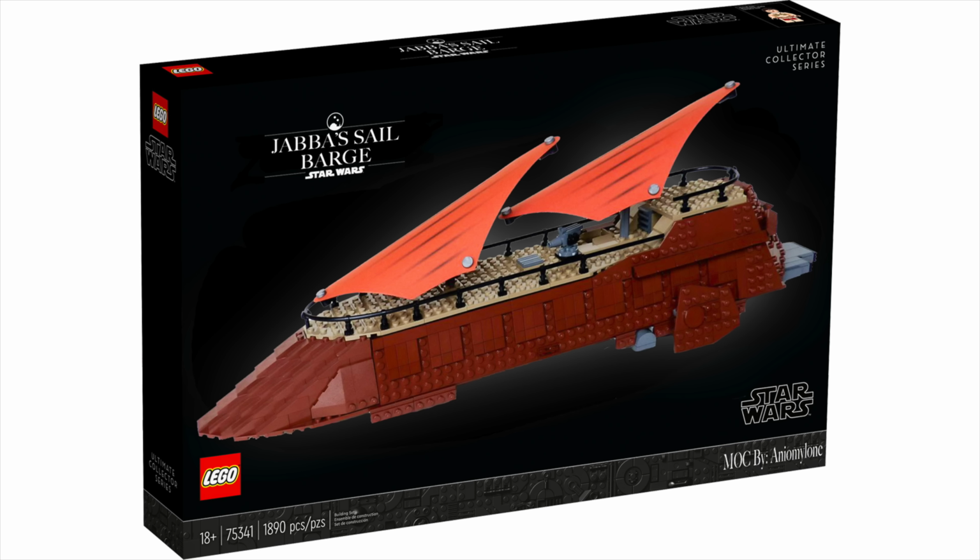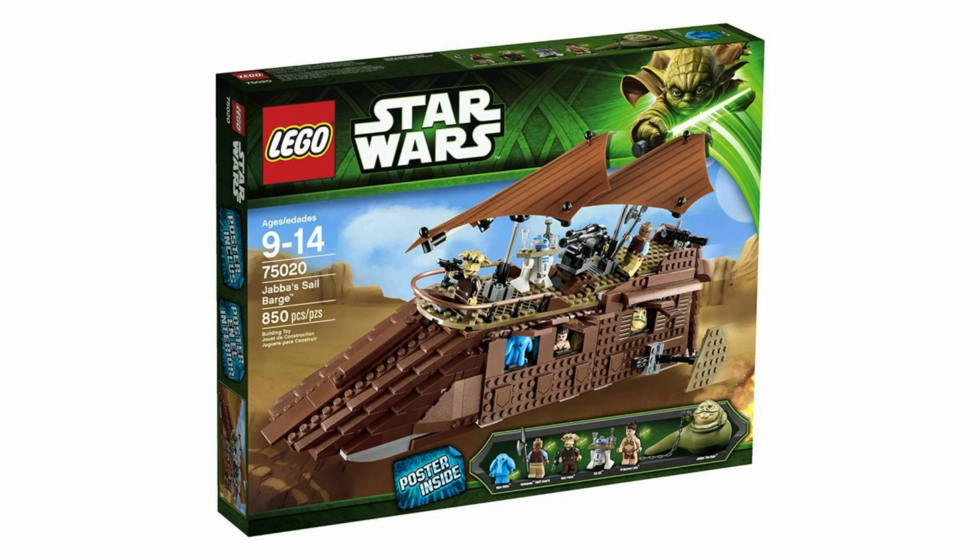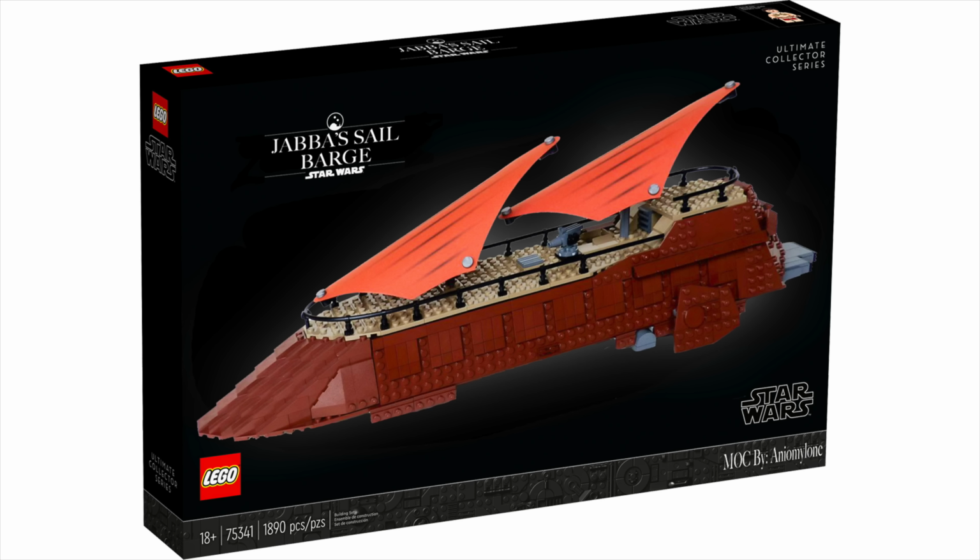Now, the final set rumored to release in 2024 is the 75397 UCS Jabba's Sail Barge. This set is rumored to have 6,500 pieces based on the leaked LEGO survey from last year, where they were showing people pictures of unreleased LEGO sets and basically asking them how much would you pay for this. So they showed a picture of a Jabba's Sail Barge that was close in size, from when I did my research back then, to the 2013 Jabba's Sail Barge, but they said the piece count was 6,500. So it's unconfirmed at this time whether we'll be getting a 6,500 piece, $700 Jabba's Sail Barge, or a smaller $240 or $300 Jabba's Sail Barge.